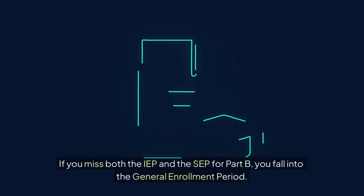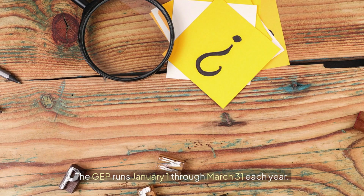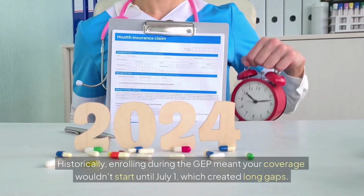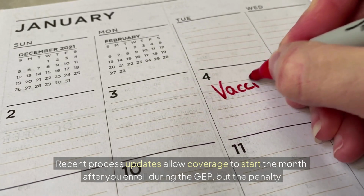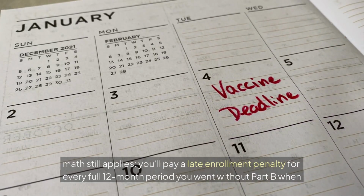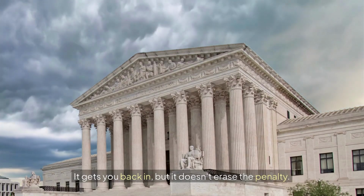If you miss both the IEP and the SEP for Part B, you fall into the general enrollment period. The GEP runs January 1st through March 31st each year. Historically, enrolling during the GEP meant your coverage wouldn't start until July 1st, which created long gaps. Recent process updates allow coverage to start the month after you enroll during the GEP, but the penalty math still applies. You'll pay a late enrollment penalty for every full 12-month period you went without Part B when you should have had it. The GEP is your costly fallback. It gets you back in, but it doesn't erase the penalty.